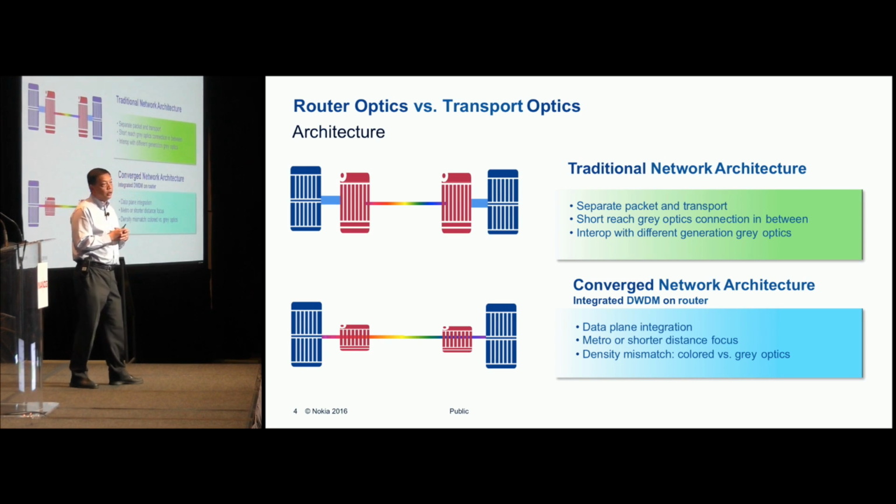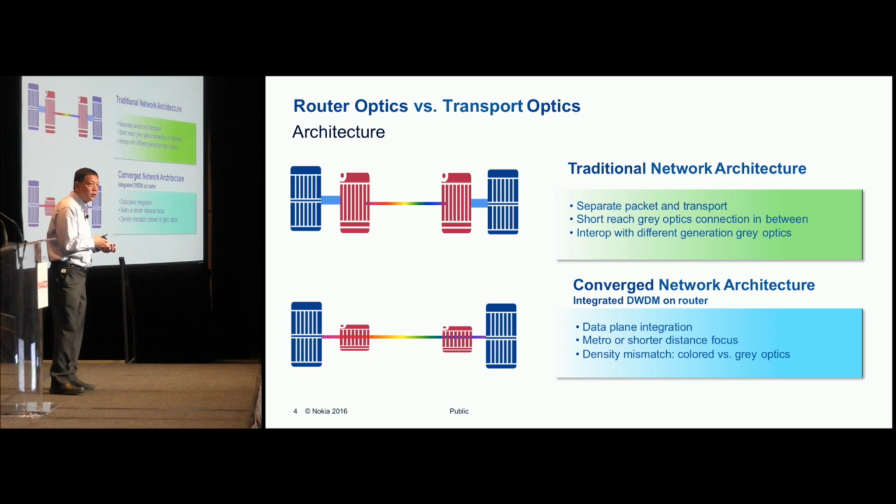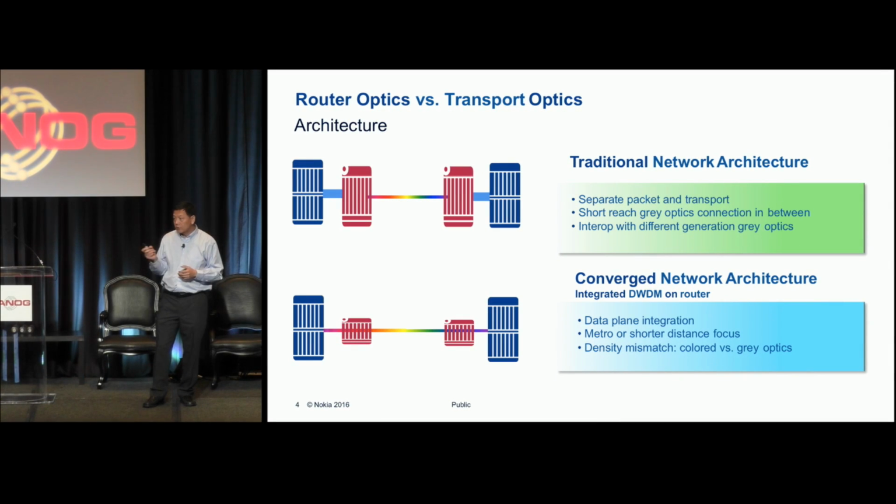From the architecture perspective, the top one is the vast majority. We have a router either co-located or within a short distance of the transport gear. We use gray optics, hand it over, and then it is converted to WDM, the color interface. Some specific newer applications are starting to emerge, mainly for metro, for ring structures, maybe point-to-point configurations. We start to see integrated DWDM directly on the router. So that's a newer architecture.